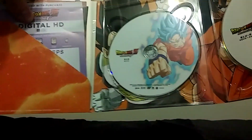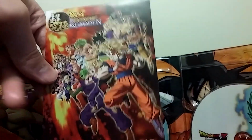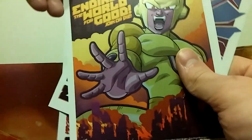And on the inside, you get all this stuff. I'm gonna take out that digital download thing, which I probably will never use, but who knows. An ad for Extreme Butoden. You get the Frieza art cards. I'm pretty sure I showed all this stuff off. Did I? I feel like I did an unboxing for this already, but I feel like I'd also remember it better if I did.